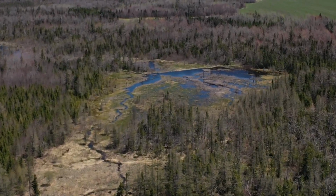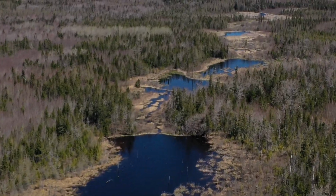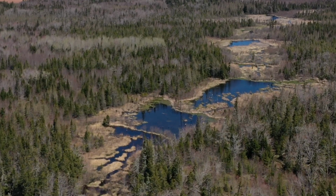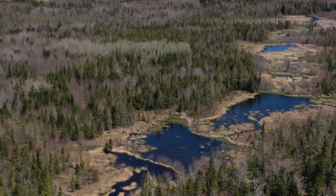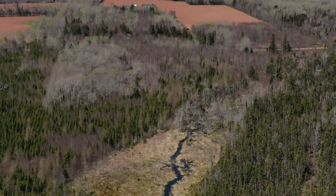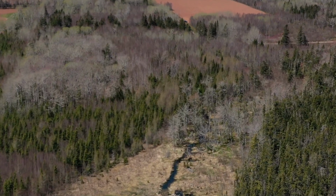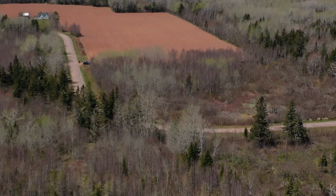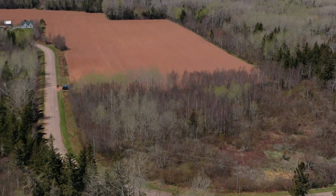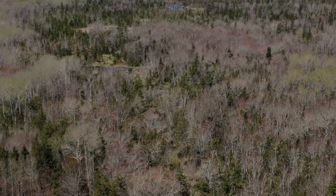So this area is farther up the river, upstream from where we were. And we're traveling towards the northeast along the river from farther up. And you just see beaver dam after beaver dam after beaver dam. And that's a very healthy river system in there. And that's about the closest field to the river in the north end. And there's just one field.